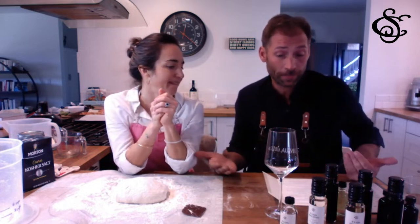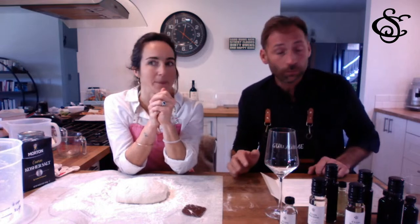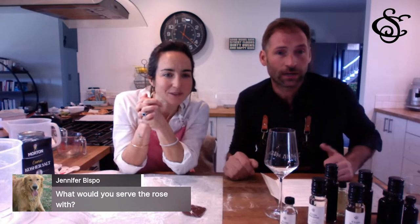So let's move to the white. Another 22 vintage. The white Hommage Blanc is a wine that was called in the past Essence de Roussanne. It was a straight Roussanne. I love Roussanne for one reason: I grew up very young making wine with my dad, and that was one of the whites I loved.